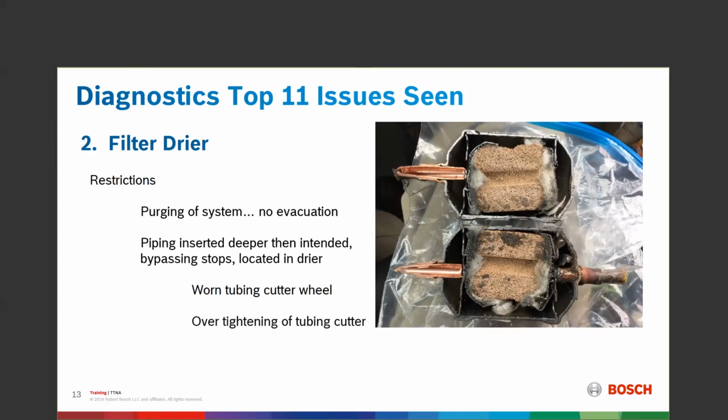Over tightening the tubing cutter. Some of you guys out there, Hawksters. A Hawkster is a guy that cranks that tubing cutter 4 times, cranks that handle 4 times down, and spins it once. Pops the tubing off. At that point, you've rolled the edge. Again, you're going to miss a stop. Haste makes waste, guys. Slow cuts.